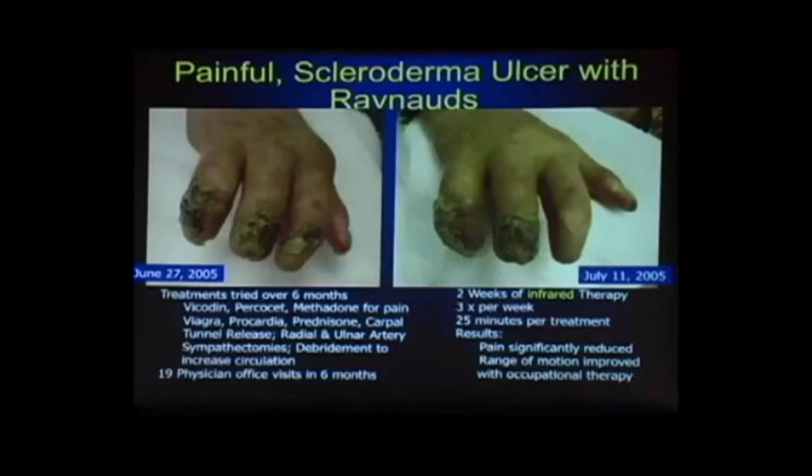She had received Vicodin, Percocet, and methadone. Those were 3 for her pain. She had been given Viagra, which is a vasodilator, as you know if you also watch television. The little blue pill, okay. Procardia, a cardiac vasodilator. Prednisone, which is a steroid. Remember steroids I told you decrease nitric oxide production? Well, you may get temporary pain relief, but you're not doing much for those ulcers. She was given carpal tunnel surgery. She had both nerves on both of her arteries in her wrist cut to try to increase circulation. Nothing worked. So here she is with all those treatments over a 6-month period.